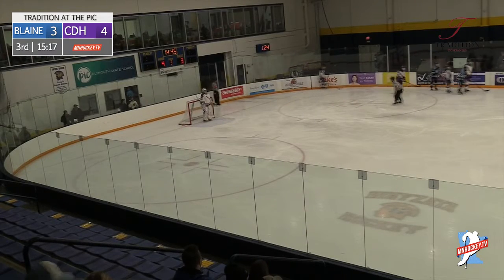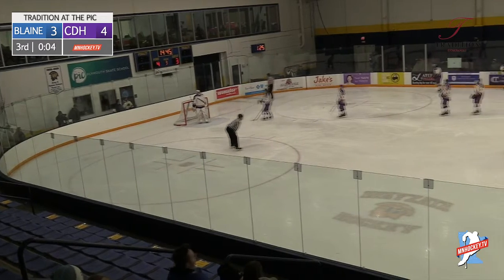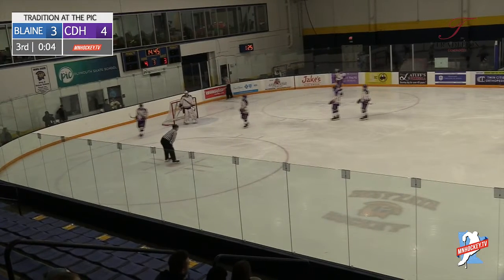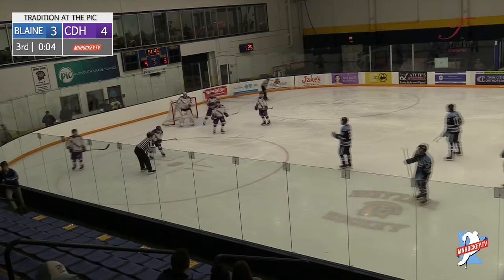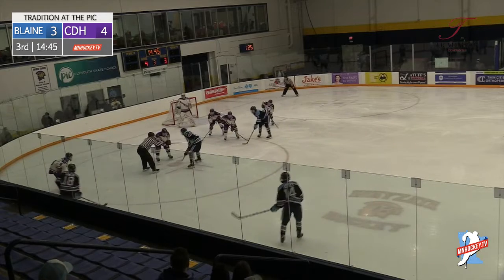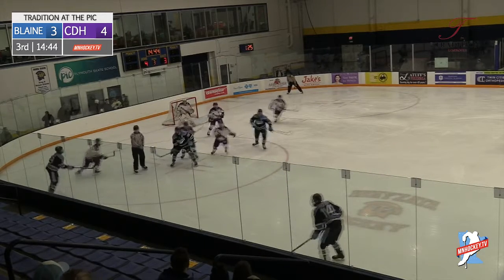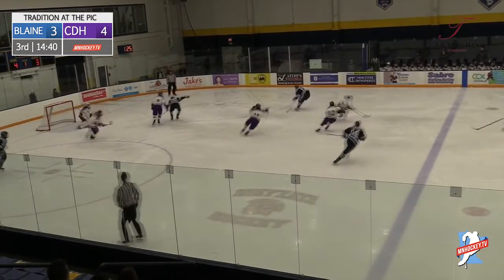Meanwhile, for Blaine, they will take on Wayzata tomorrow. That's going to be a fun one to close out the tournament. Blaine and Wayzata, 7:30 tomorrow night. So Wayzata, one of the hottest teams in the state right now, and they just had a big statement win over Hill Murray last night in overtime, 4-3.